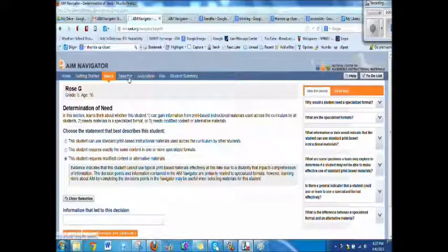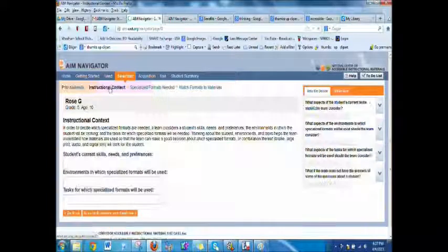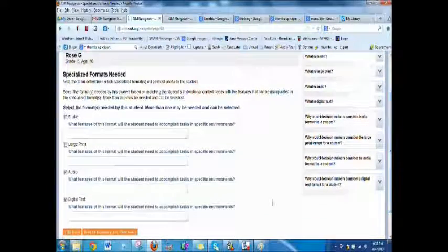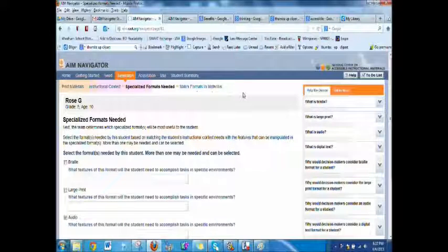In step 2 of the AIM Navigator process, the team talked about identifying which materials were needed and selecting the right formats. When the team talked about Rose, Mrs. Greenleaf had a list of all the instructional materials Rose needed, including her math, social studies, science, and English language materials. She talked about Rose's skills and needs, as well as where Rose would be using the materials, like school and home. The team considered which formats would be most useful to Rose and determined that digital material would be best. The decision and rationale were collected in the AIM Navigator.